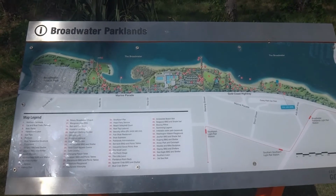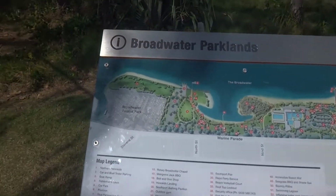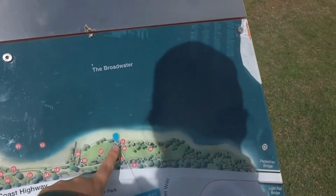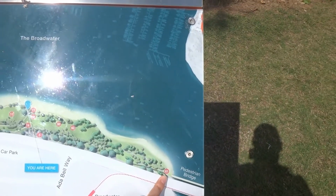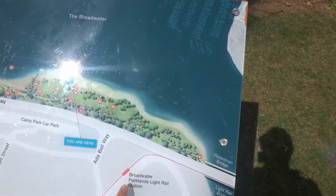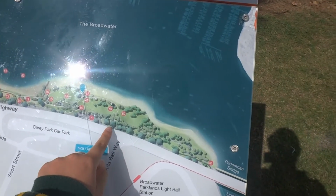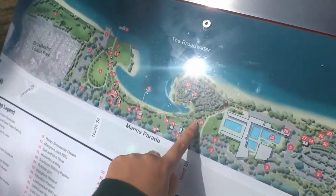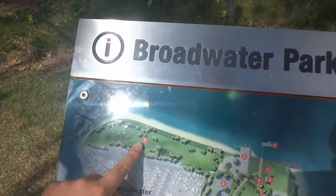So here's a great map showing everything on display at the Broadwater Parklands, going all the way from the Northern Peninsula up here. We're currently here, and it ends down at the old seawall down at number 61. When I crossed, so where did I start? I started here, I walked through the park, crossed the street, and I ended up here. And we're going to walk all the way up, along the path, the whole way, the whole 3 kilometres.